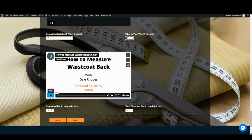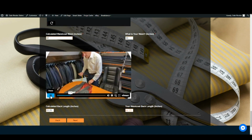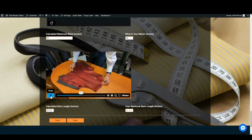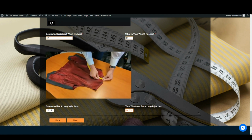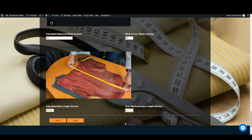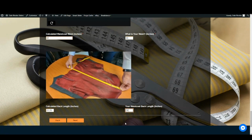Finally, the waistcoat back. Measuring the waistcoat back. Turn the waistcoat over. Measure from the top of the waistcoat at the back neck to the hem. Here you can see I'm recording a measure of 24 inches.